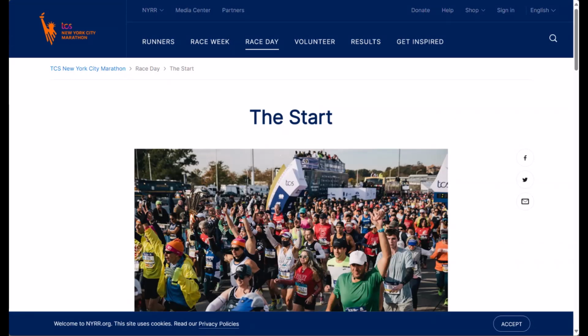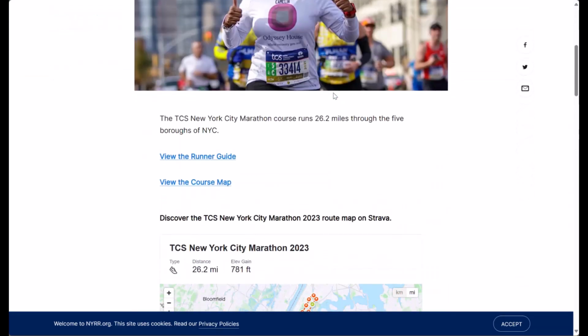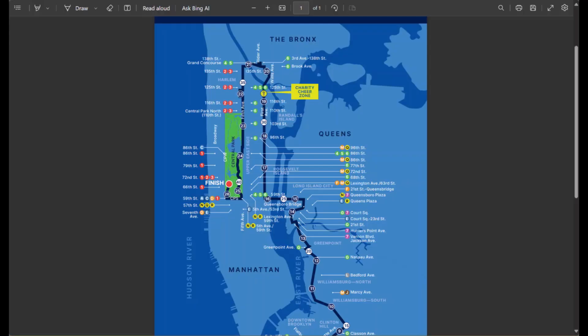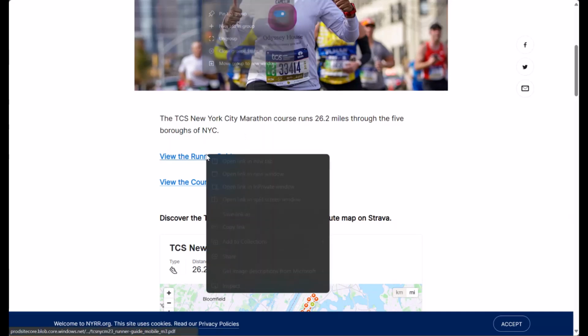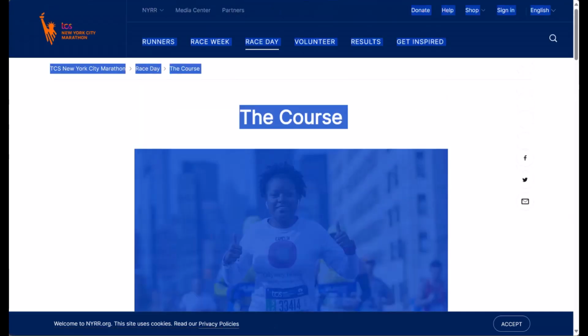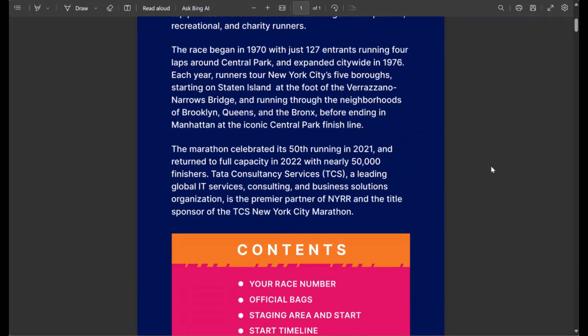The start line. So before we do this, if we head over to the course profile, their course, we'll dive into some of those details. The runner guide is a very important piece of information that you should read over. It has a lot of really cool stuff.